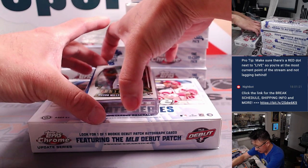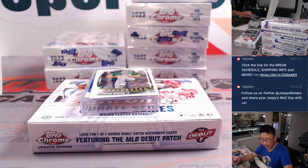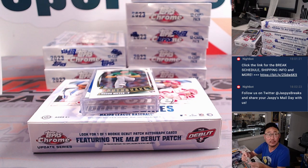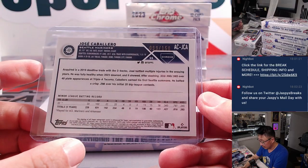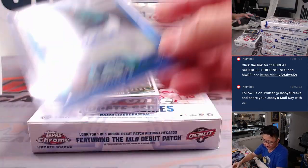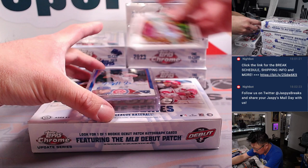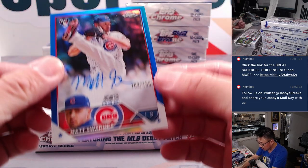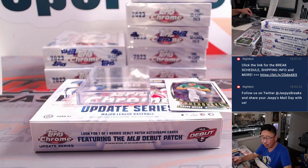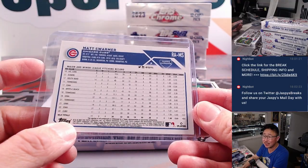Behind the Mason Miller is Jose Caballero. Rookie autograph for Seattle, Michael L. $99 out of $150. And the other blue autograph is gonna be Matt Swarmer. Get off the, there we go. 103 out of 150. Blue auto for the Cubs. Jeremy Port. Last spot mojo strikes again. 70% of the time, last spot mojo hits 100% of the time.